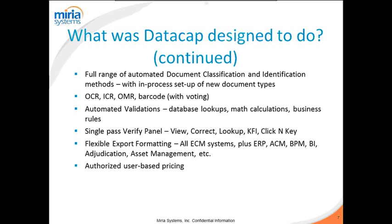Datacap was built so that you can auto-classify a document and set up new doc types in the process. It handles not only OCR, but it also handles ICR, which is handwriting, OMR, which is markup recognition, so when you check boxes, and barcode recognition.